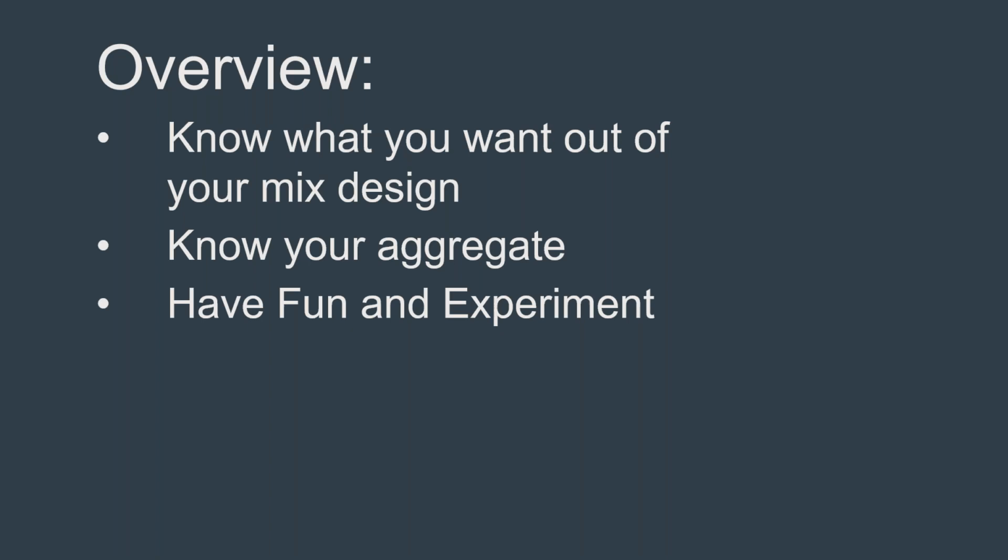And no, not one mix rules them all, like the Lord of the Rings. One mix in one area might not work in another area based on different types of forming, or they can have different types of aggregates available. And just keep that in mind.